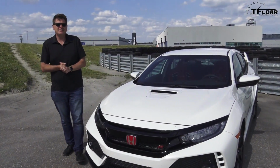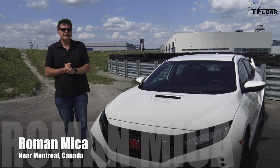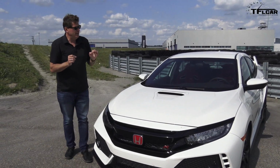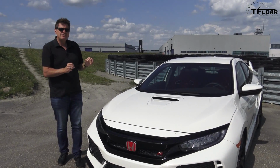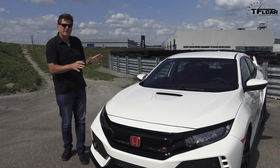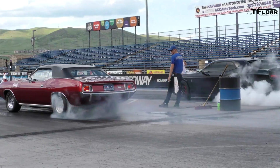Back in 1997, Honda put a very special logo on a Civic, and it's this logo right here. It's the red H, and that means that this is a Type R. Since then, we've had 5 generations of this car, but this is the very first one that has ever come to America. And coming up right now in the fast lane car, I'm going to tell you why.